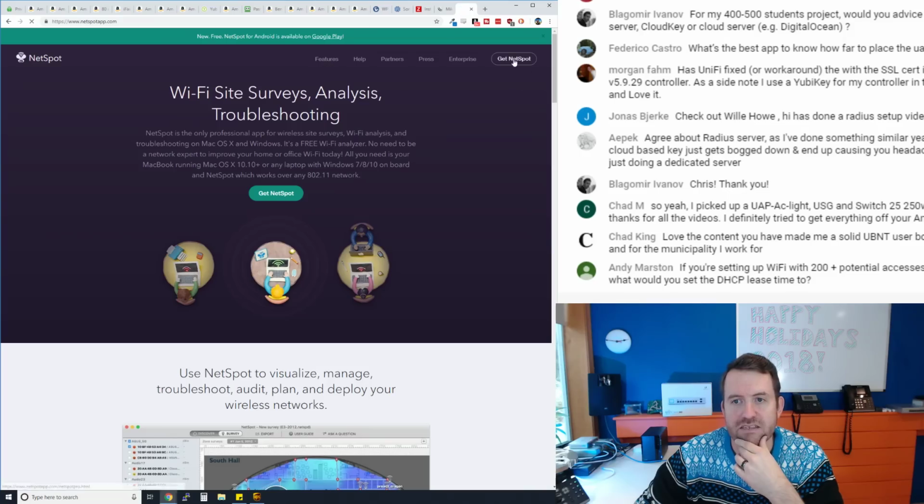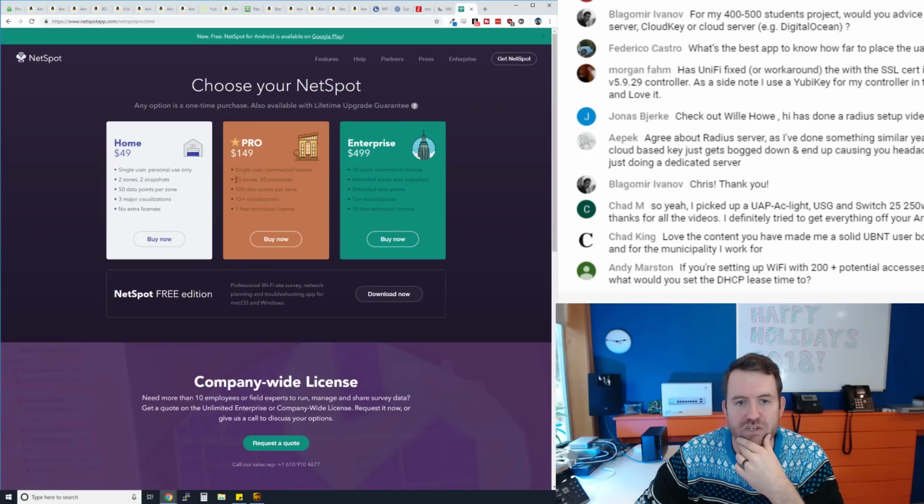It is $150 for the Pro version, which gets you 50 zones and 50 snapshots, 500 data points per zone. They also have a free version if you're just looking to do it at home or something. So I would say NetSpot, and that's of course if you have the access points and you're actually just moving around and playing with them, or just use Unify for that.